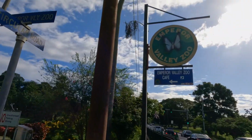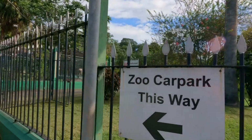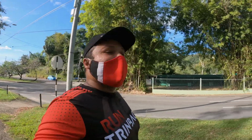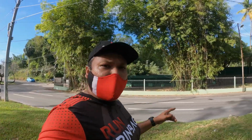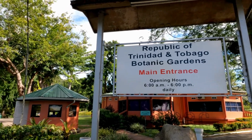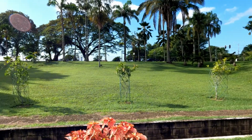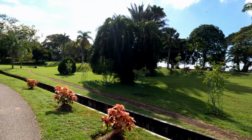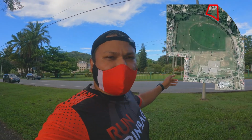Now the zoo is one of the oldest zoos in the Caribbean. If I'm wrong, feel free to correct me in the comments below. But for sure the next stop, next to the zoo, is called the Royal Botanic Gardens. Now this is probably one of the oldest botanical gardens in the world. 1818, y'all, before our independence. Here is the President's House. It is right after the Botanical Gardens.